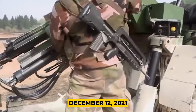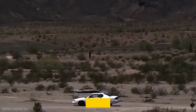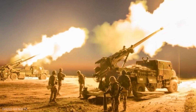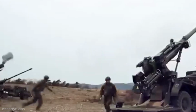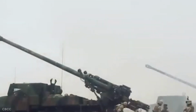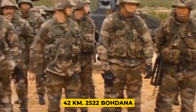From December 12, 2021 to January 25, 2022, the howitzer fired 450 shells, including at a distance of over 40 kilometers. Ukrainian officials said the official firing range of 40 kilometers declared by the developer had been surpassed, and the self-propelled guns could fire a conventional projectile at 42 kilometers.